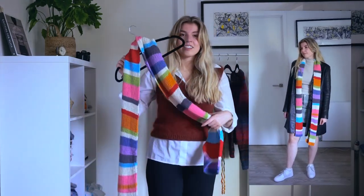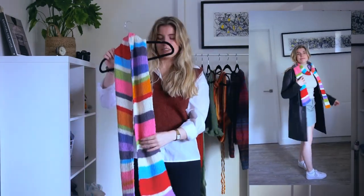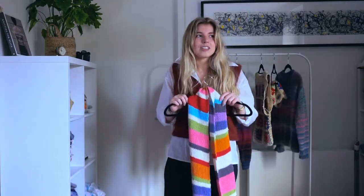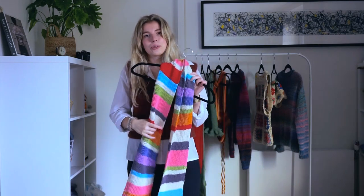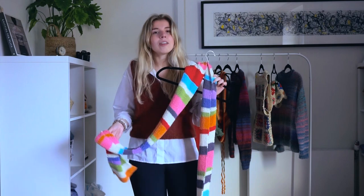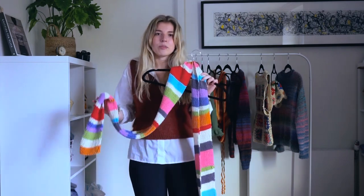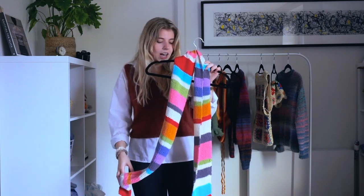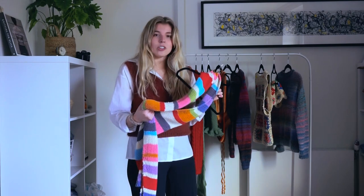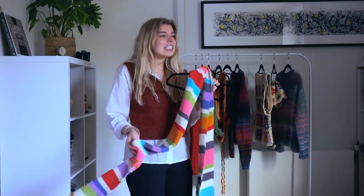I still think it's a nice piece, and if you make sure to pull it around yourself a few times, it doesn't go too far down. I don't have too much color in my wardrobe, so I think it's a nice accent piece to wear with your outerwear when you're wearing a muted and understated outfit underneath. It's super fun and a good bright winter or spring piece.